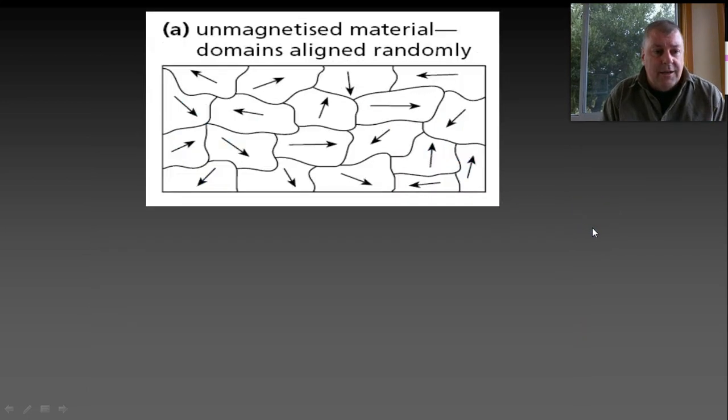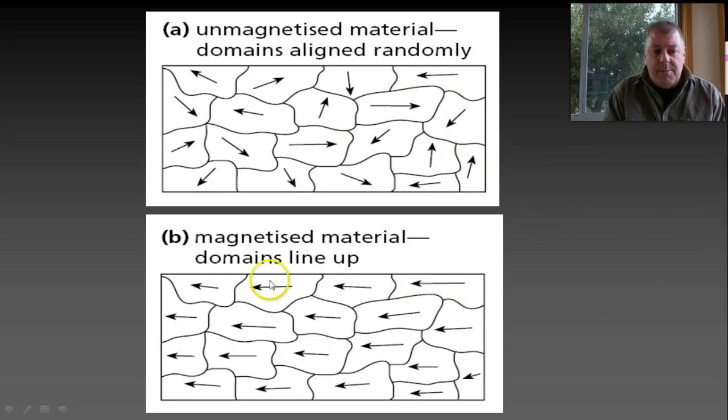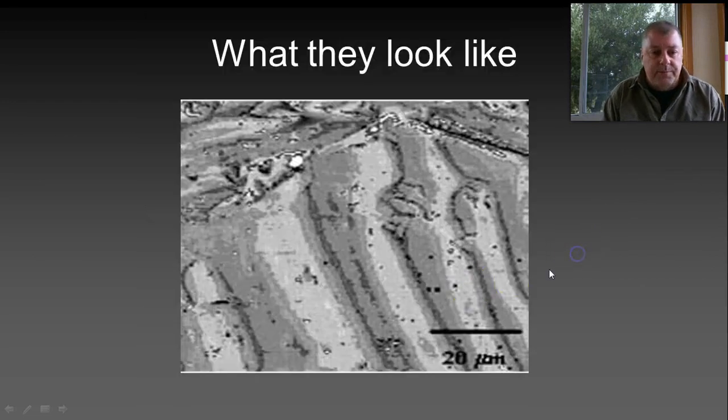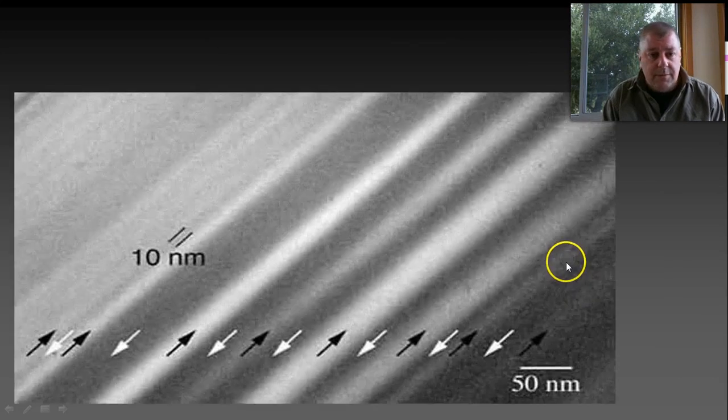So here's just another diagram. This would be our bar magnet before it's put into a strong magnetic field when it's warm, and this is our bar magnet afterwards. Now we've got a nice strong north and south there. And this is what it looks like if we take a piece of metal, polish it and put it under an electron microscope. These are 20 micrometers, so very small. We can't see atoms at that scale, but we can see the domains.